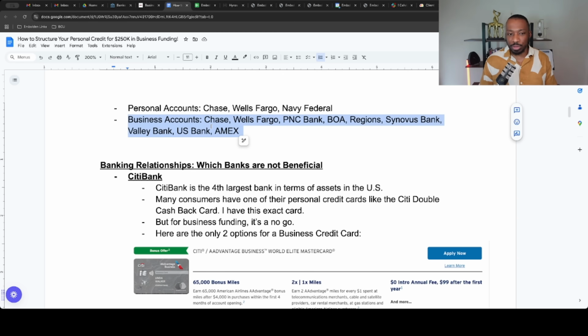Then when it came to establishing relationships on the personal side. But these are some of the banks. Now, I'm not going to say again, this is not for everyone. I'm not saying that you should open up an account with Chase, Wells Fargo, PNC, BOA, because some of these banks may not be in your state. Matter of fact, for a lot of y'all, a lot of these banks are not in your states at all, and it won't be beneficial for you to open.